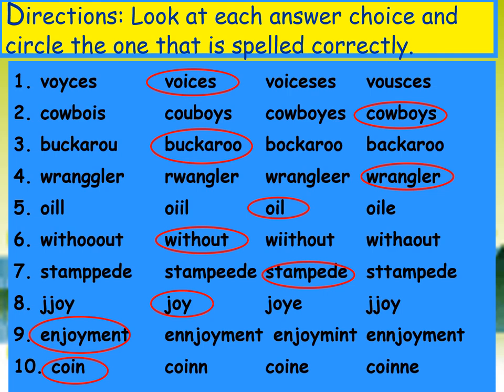Now, before we end this lesson, I want you to read the words twice and spell it once. Voices, voices, V-O-I-C-E-S. Can you do it after me? Voices, voices, V-O-I-C-E-S. Cowboys, cowboys, C-O-W-B-O-Y-S. Buckaroo, buckaroo, B-U-C-K-A-R-O-O. Wrangler, wrangler, W-R-A-N-G-L-E-R. Oil, oil, O-I-L. Without, without, W-I-T-H-O-U-T. Stampede, stampede, S-T-A-M-P-E-D-E. Joy, joy, J-O-Y.